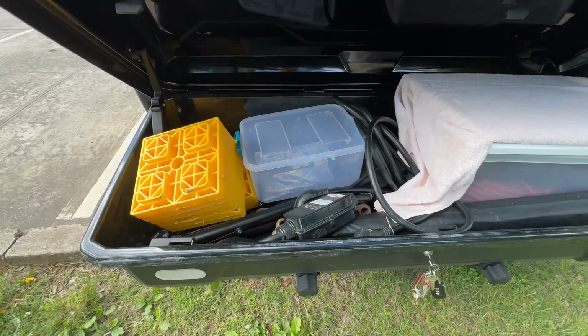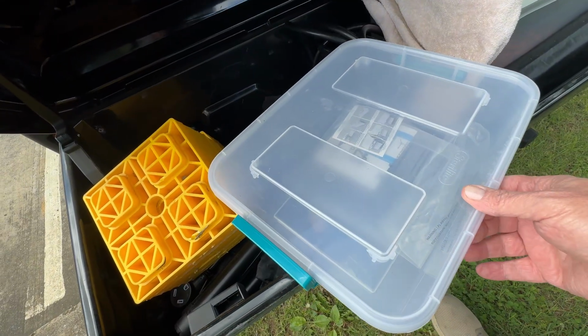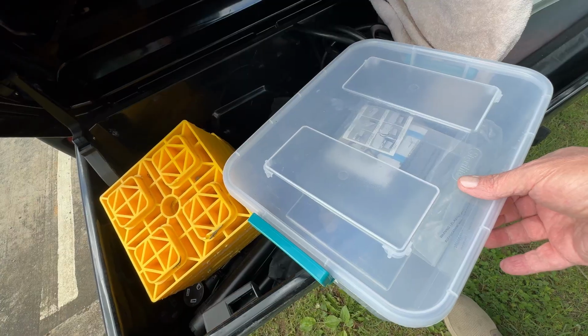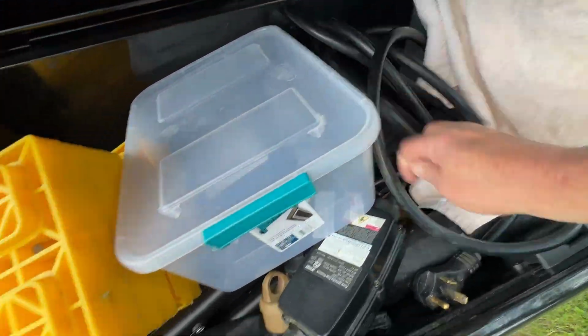In any event, you can see here that I got a lot of stuff in here. Like, this was the storage container for my Starlink, but I have subsequently mounted it to the wall in the van. So I don't need this anymore. So this can actually come out. I got my 30 amp plug in here.